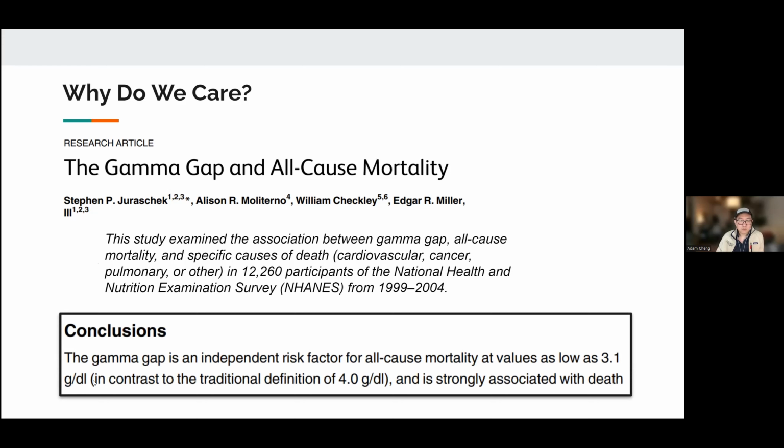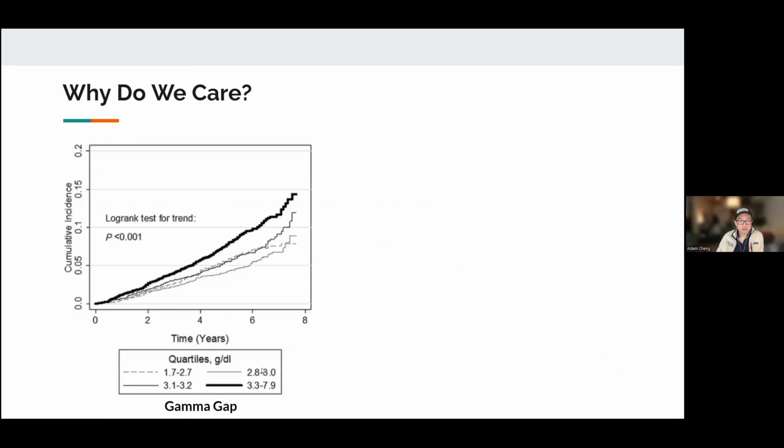This was significant even after factoring out other confounding factors like age, underlying health conditions like hypertension, diabetes, hepatitis C status. They found that even at a cutoff of 3.1, the gamma gap is significantly associated with mortality. So for example, this is a Kaplan-Meier curve. On the y-axis is total mortality or cumulative incidence of mortality.